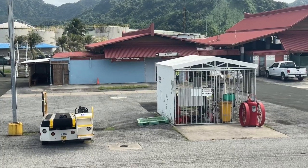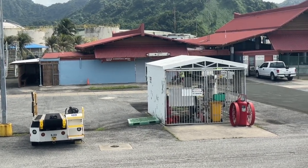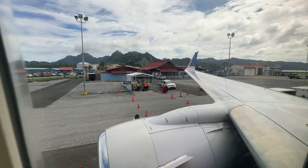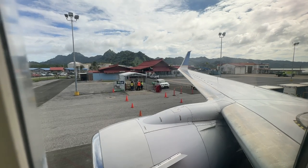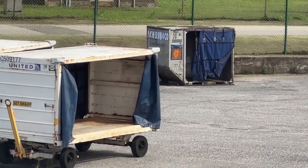It was fun going into some of these airports and having small crowds of people watching. Some were picking up or dropping off passengers, but some just wanted to see the airplane since it wasn't here every day. Now, this route was operated by a branch of Continental Airlines for a long time. If you don't believe me, here's an old cargo container still sitting on the ramp with the Continental branding.